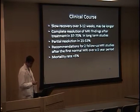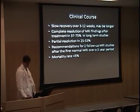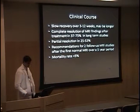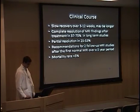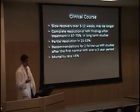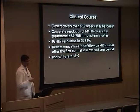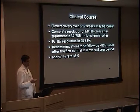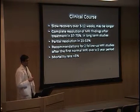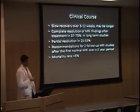Clinical course, for typical patients, is slow recovery over 3 to 12 weeks, could be longer. Many patients have complete resolution of their MRI findings, up to 75%. And I'd say the combination between the patients that have complete resolution and partial resolution is the majority. Current recommendations are for 2 follow-up MRI studies after a first normal MRI. So if this patient would have come back 6 months after had a normal MRI, then we would have gotten 2 subsequent MRIs to make sure that he does not have any more active lesions. And just keep a close eye on him.